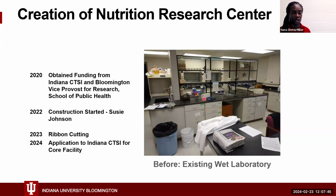We had to first create the facility. And so we had to decommission existing labs. So this is an example of the wet lab that was there when we first started. We had to completely decommission that lab. And then we started construction under the supervision of Susie Johnson in 2022. And it took us about 6 months or so to complete the construction. And I'll show you what the facility looks like in a minute. The ribbon cutting happened in 2023, and since then we've launched our facility for operation. And one of the main things we want to do this year is to apply to the CTSI to be a core facility.